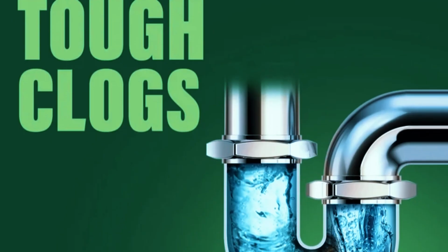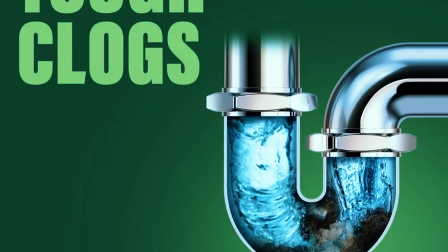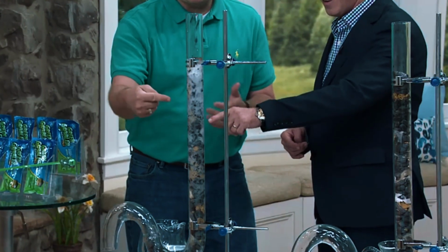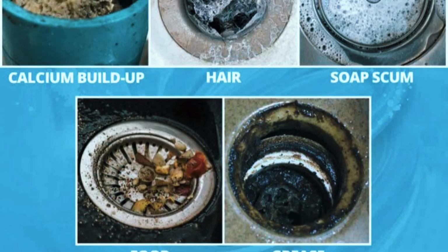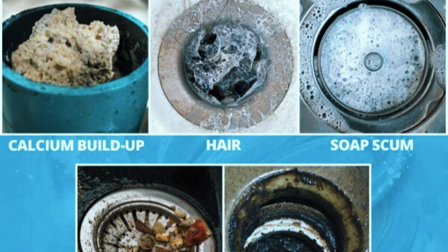One big plus with this product is that it's safe for most types of plumbing, even older pipes that might be more sensitive to stronger chemical cleaners. And unlike some harsh formulas, it doesn't have an overpowering odor. The mild scent makes it easier to use in kitchens and bathrooms without the worry of strong lingering smells.